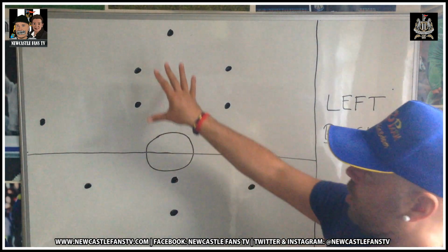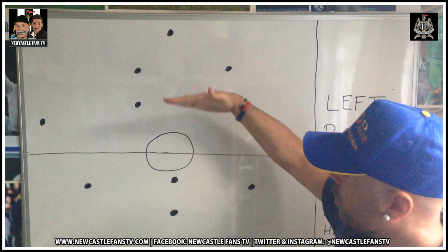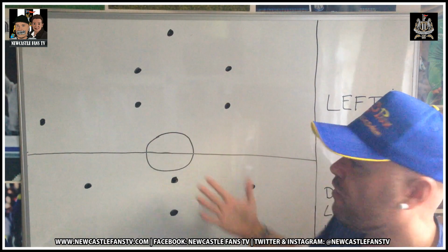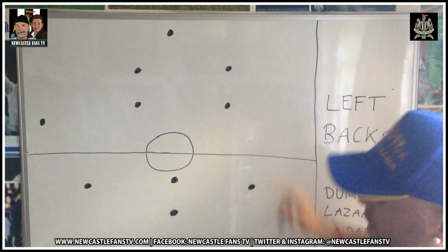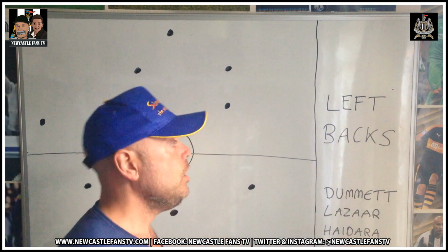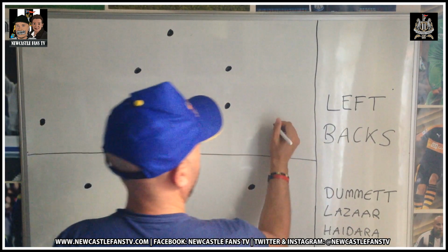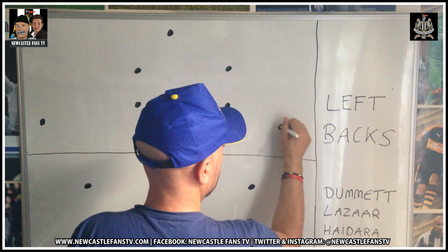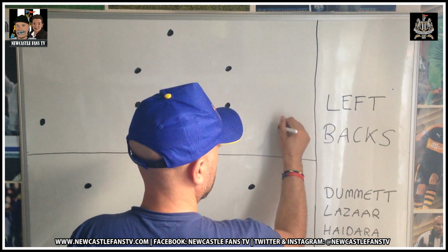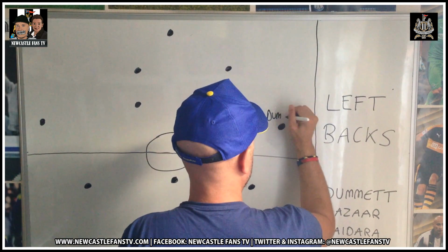Now, as you can see, I've got how Newcastle would normally set up in this 4-2-3-1 formation, if you want to call it. That's the number 10. Now, obviously, I've got the left back missing. So, let's begin with our left back. If we look at the list, we're going to start with Paul Dummett, who, to be honest, should be here. So, we're going to be talking on the first one, Paul Dummett.